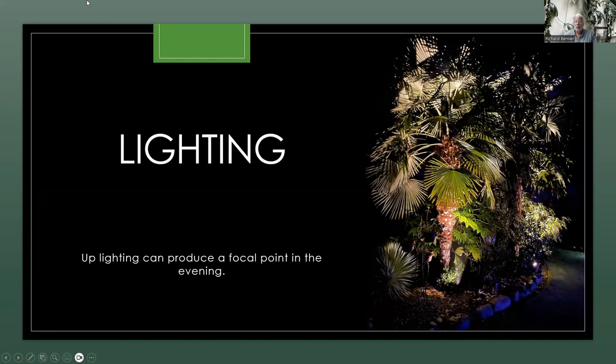Okay, well, we were talking about lighting, and these were some palm trees in my other garden, and you can see they were back and bottom lit, and it does show off quite nicely. It gives that sort of tropical vibe. We did have Christmas lights going around the trunk that we lit up in the festive season, which was quite nice, and it does produce a really nice focal point.